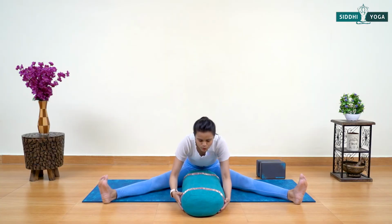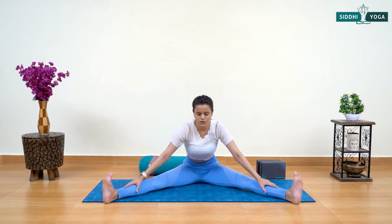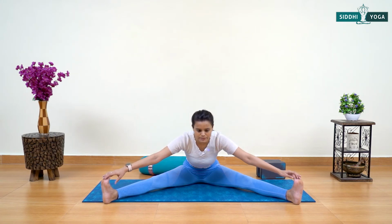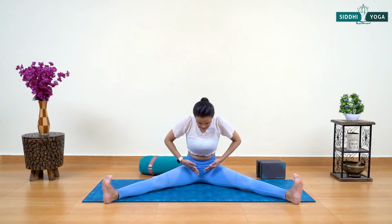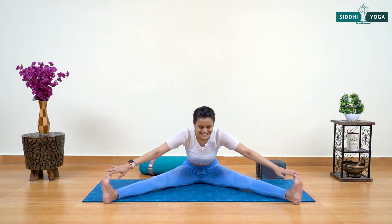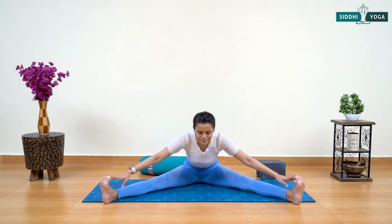If it's getting hard to do it like that, then simply try to touch your shin. Otherwise, you can grab the knees as well like that. The main purpose is to give the stretching to the hips, inner thighs, pelvis and belly. That's it. Stay here, hold at least for 10 breaths. Gently open your eyes and come back.